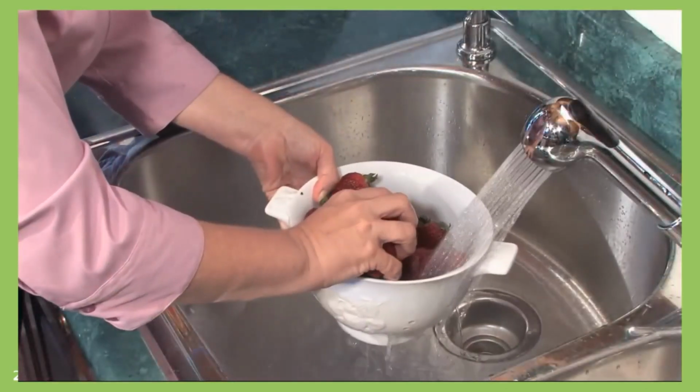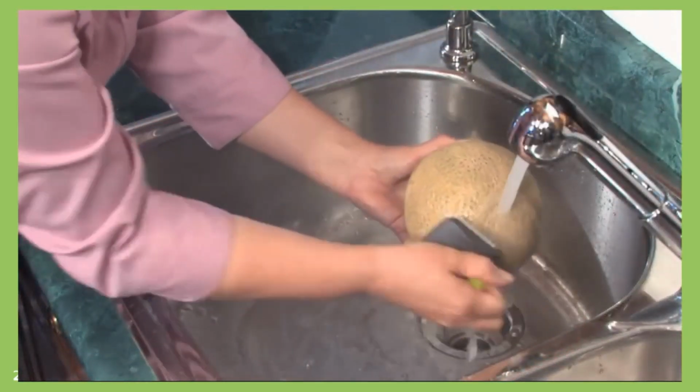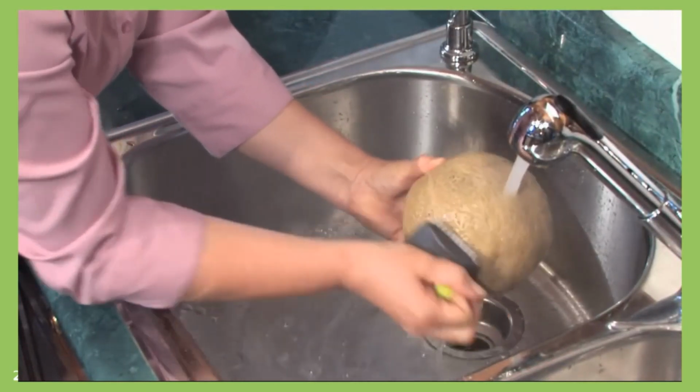Rinse all fresh fruits and vegetables under cool, running tap water, including those that have skins and rinds that will not be eaten. Scrub each firm-skinned fruit and vegetable with a clean vegetable brush while rinsing.